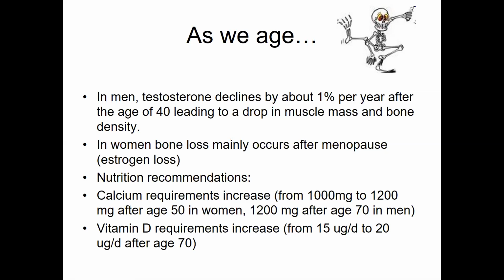Remember, calcium is one of those major minerals. Now, the fat-soluble vitamin D is needed to absorb that calcium. And so we have higher vitamin D requirements in aging as well.